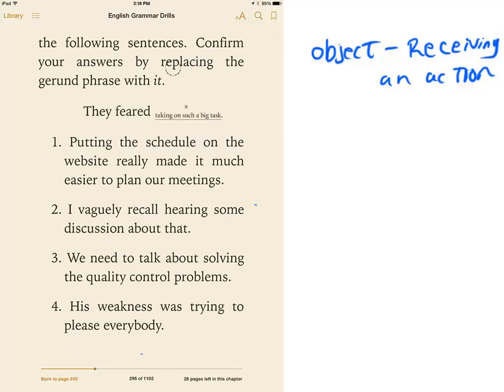Let's take a look here. It says, putting the schedule on the website really made it much easier to plan our meetings. On the website is a prepositional phrase. First, I'm going to identify the verb. I'm going to put this in the future tense. Putting the schedule on the website really will make it much easier to plan our meetings. So made is the verb here. So I can identify the verb, and putting the predicate is before that.